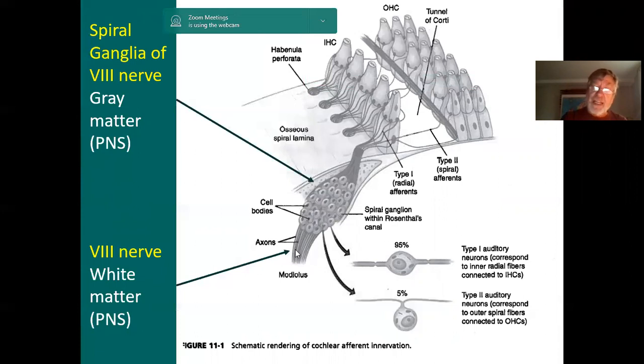But then when you leave, this is the axon now. This is the main arm going out to the brainstem. And this is white. Okay, so eighth nerve, white matter, peripheral nervous system. Spiral ganglia of the eighth nerve, gray matter, peripheral nervous system. You get it? Good. Notice how the outer hair cells are hardly in cahoots with the eighth nerve at all.